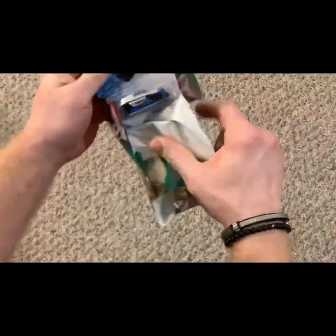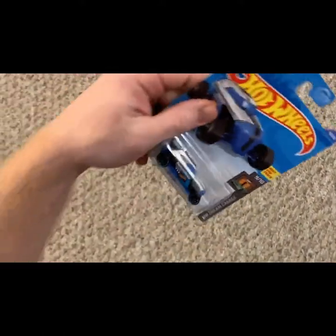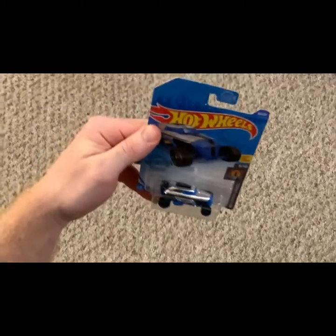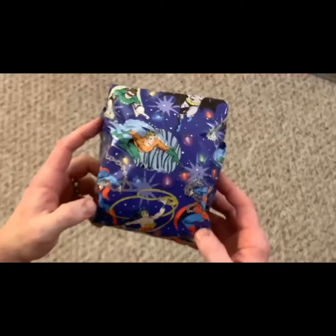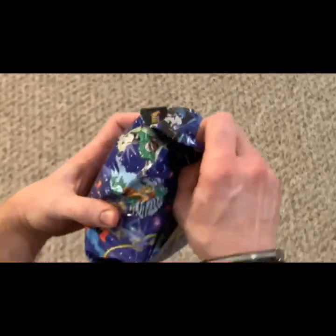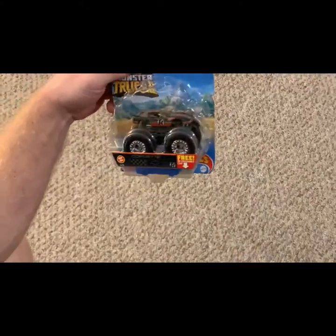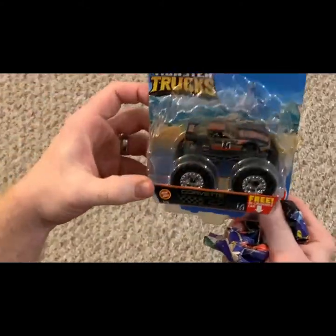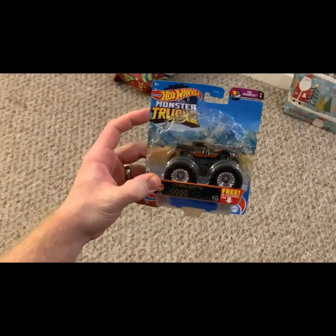Let's see, what do we have? This one is called the Rip Rod Dream Garage. What do we got here? We got a Corvette monster truck. That thing's pretty cool. With free recrushable car.